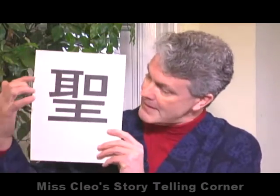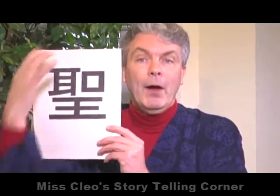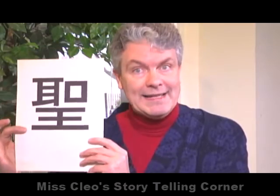Now, in English, when we write a character's name, we use the alphabet. But in Japanese, they use something called kanji. Kanji uses shapes to create words. So, for example, this is a kanji. This shape here means ear. This shape here means mouth. And this shape here means to rule over. All together, this means wise. And in Japanese, this is pronounced sei.